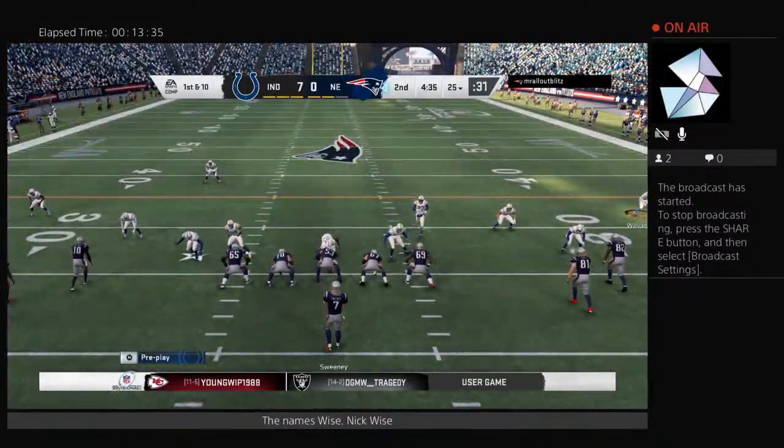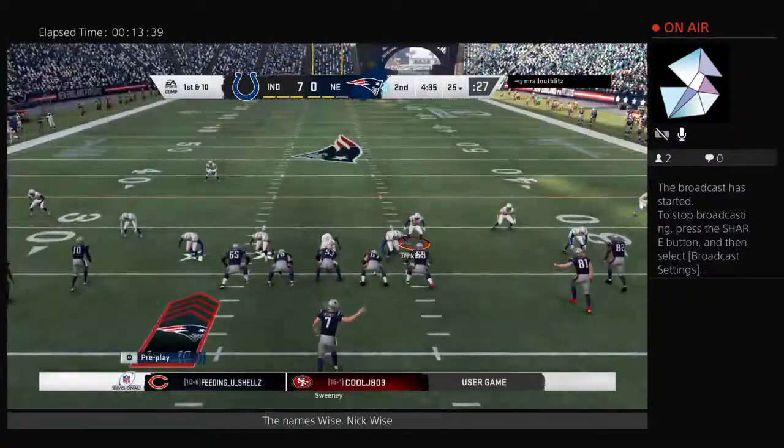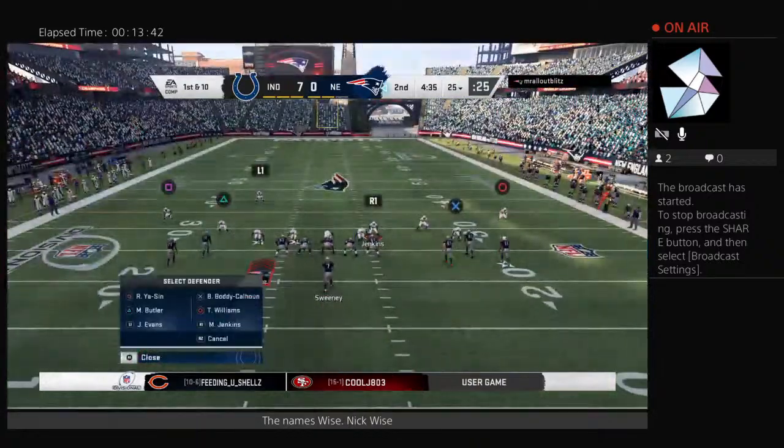New England with a first down as they begin the drive. And last time this unit was out here, costly turnover, and then that turned into 6 points. They've got to make amends.